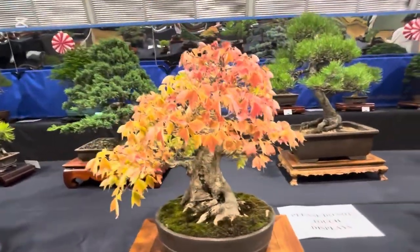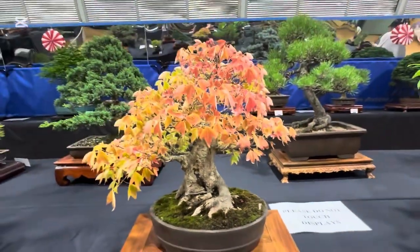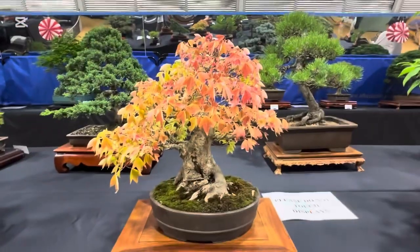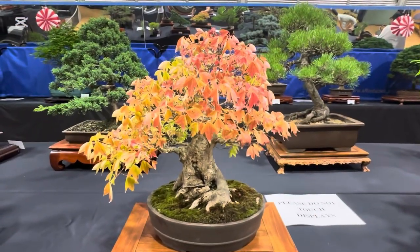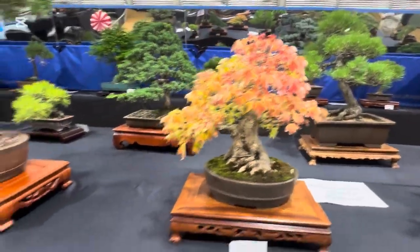It's really changing colour, so probably it's from the country area, Bendigo or something like that, maybe, or out in the countryside where it's getting frost now, so it's changing colour as we're starting to get into autumn. Very nice little tree. I love the base, I love the smallness of it.